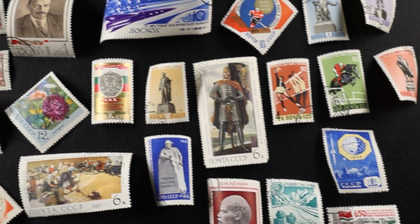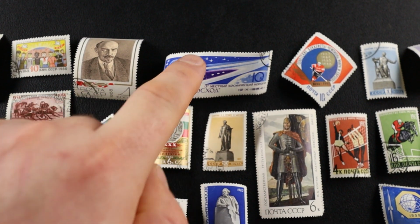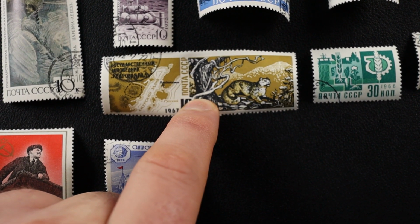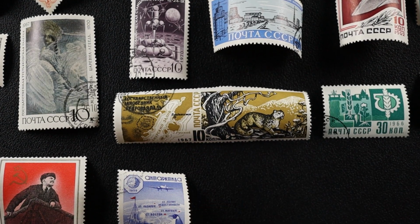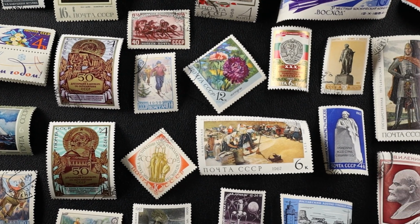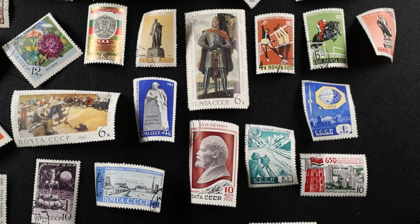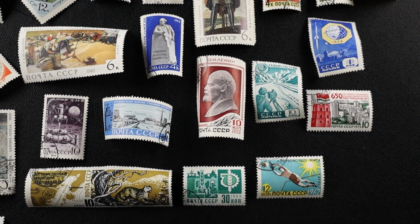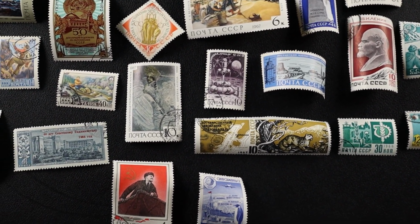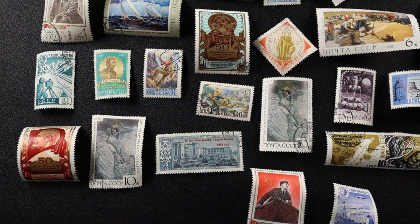One thing I do like about Russian stamps is they have interesting sizes, like this one's a big long horizontal one. Here's another one that I actually quite like. That's a cool stamp. Awesome animal. Almost all of them have quite a curl, and I guess it was probably how they were stored, to be frank. I'm thinking before they were ever put in this grab bag, they were stored in a manner that probably accentuated this curl on these stamps.